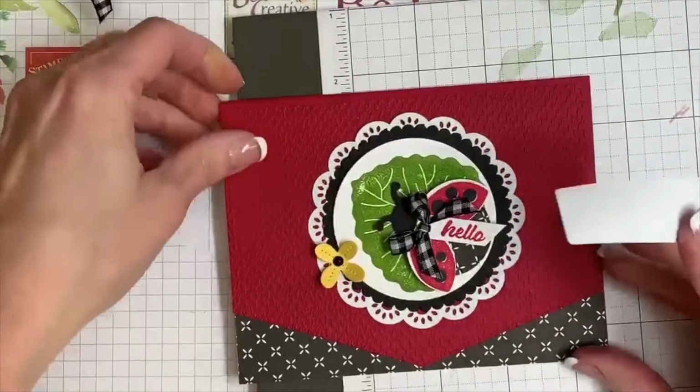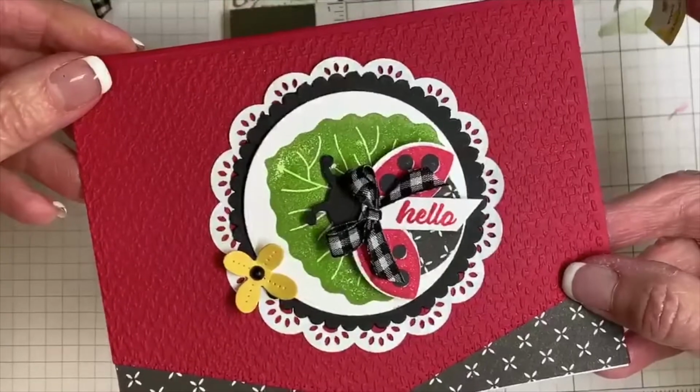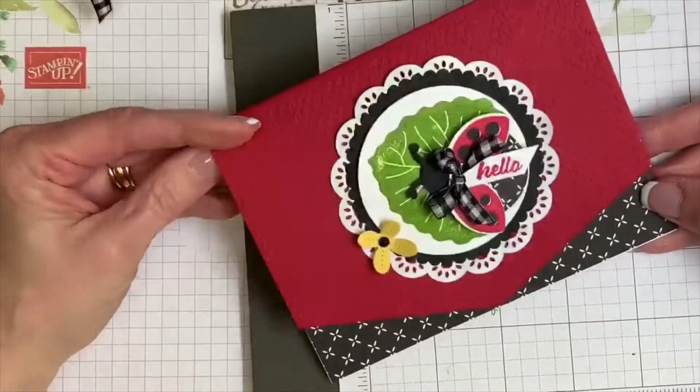Okay, so I'm so glad you like it. Doesn't the yellow just make it pop? It's so cute. And then of course we have the inside here.